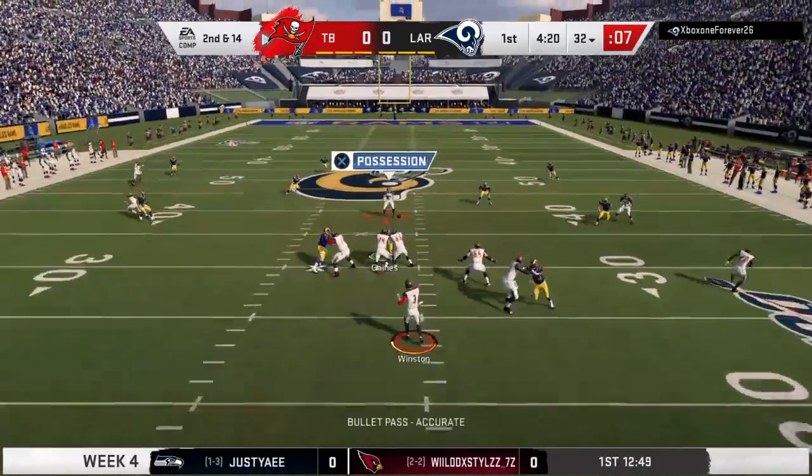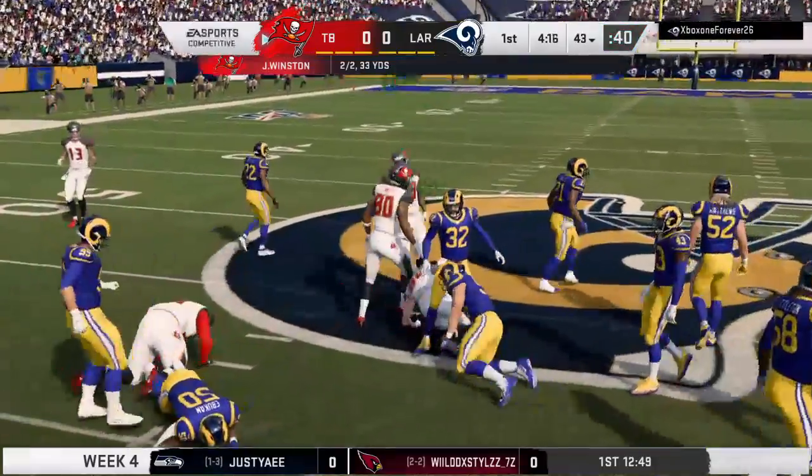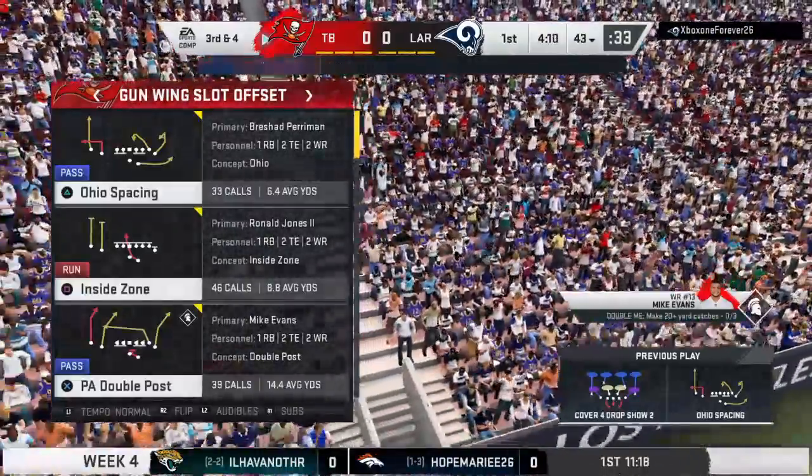Throwing on 2nd and 14. Winston. And this one caught by Cameron Brate. And he'll get up to the 43-yard line. They'll wind up getting 10 back as that sets him up for 3rd down.